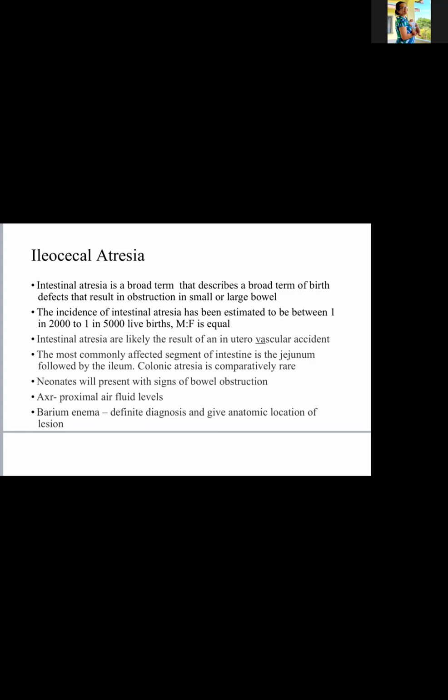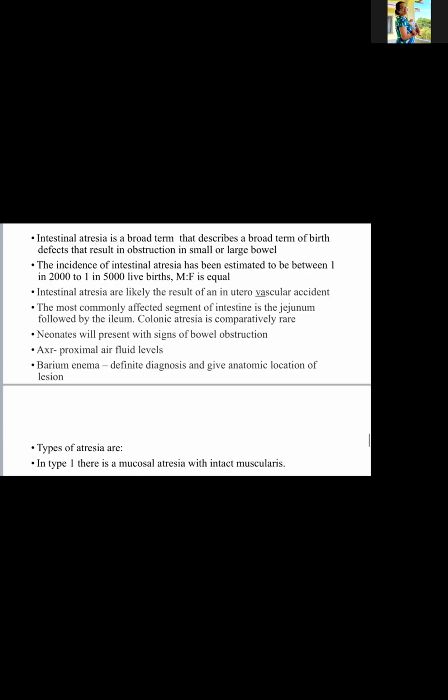For intestinal atresia, neonates will present with signs of bowel obstruction. With ileum and jejunum, they'll have bilious vomiting and abdominal distension. In the abdominal X-ray, proximal to the obstruction you'll see air fluid levels. A barium enema can help give the anatomic location of the lesion and give you a definite diagnosis.